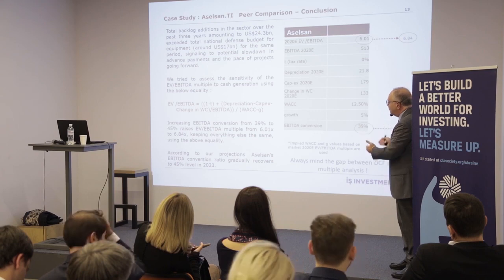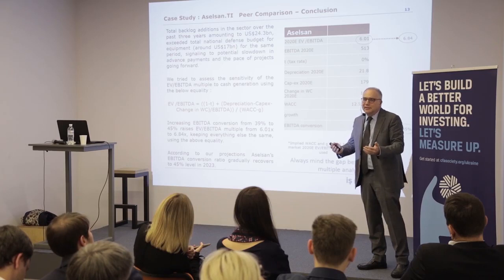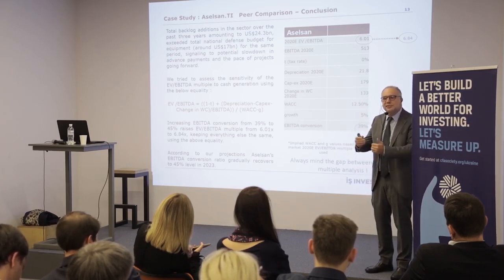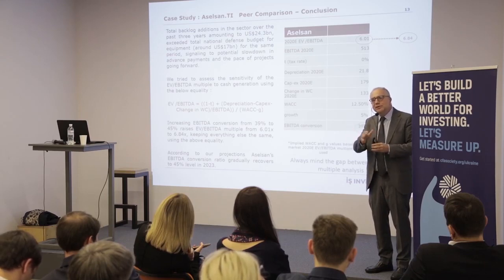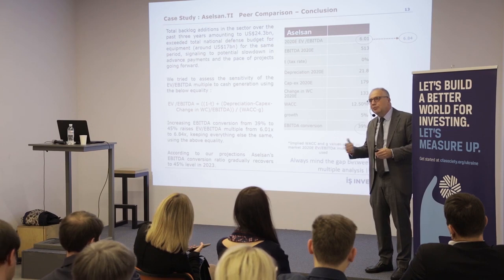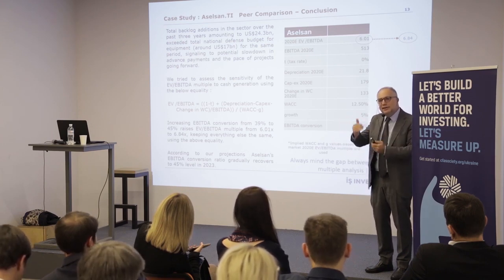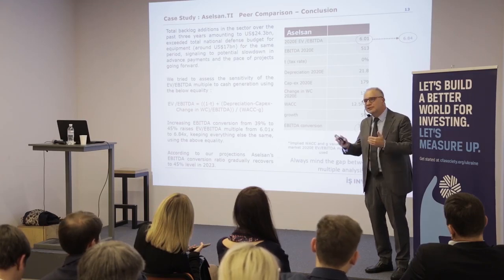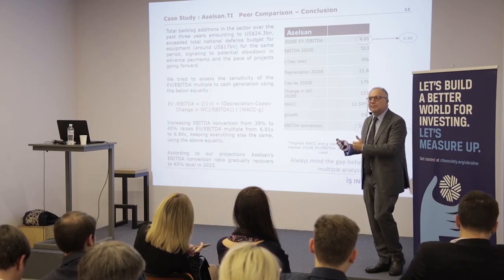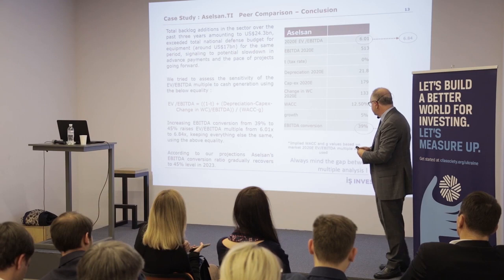So in this case, maybe what would be the better method to value the company? Maybe in this case, DCF would be a better way to value the company, because in DCF you can show the improvements in cash flow. I mean, in our model 2023, things get better, and then discounted cash flow analysis reflects that better. So in this example, maybe multiples is not a good way to go.